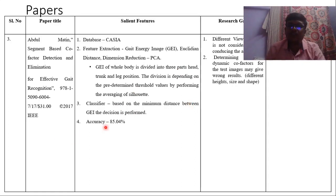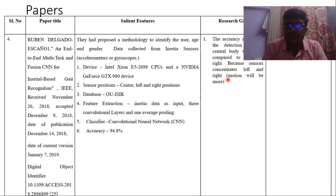They achieved an accuracy of 84. Different view angles are not considered when implementing the algorithm. Determining the dynamic coefficients for test images may provide wrong results. The remark is that other machine learning algorithms can be used.